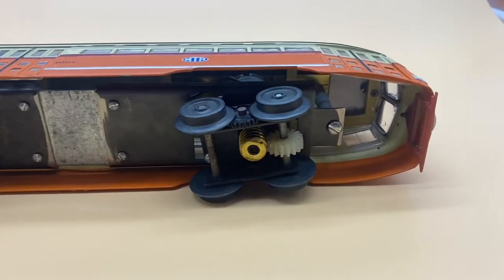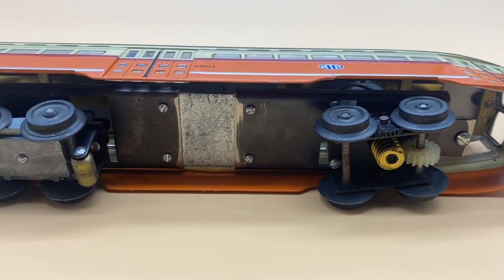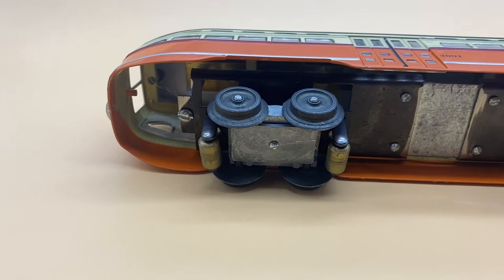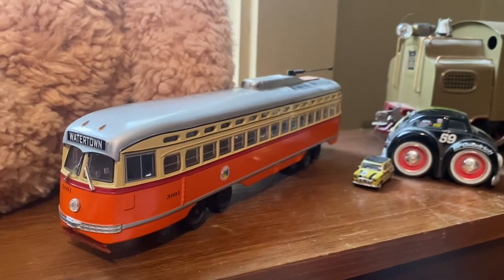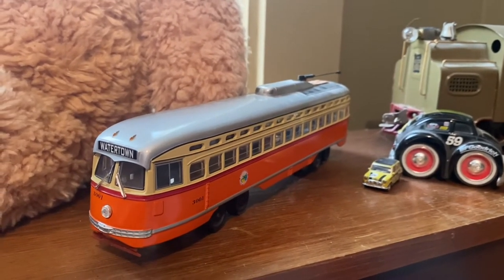But not this one. Whoever had the streetcar before me removed the bottom of it and inserted this powered chassis in it, allowing it to operate on a 3-rail O-gauge track. Now, manufacturers have made PCC cars in O-gauge and HO before. Aristocraft even made one in G-gauge.